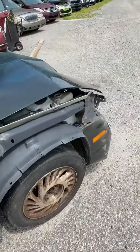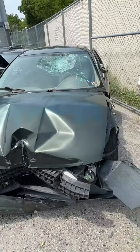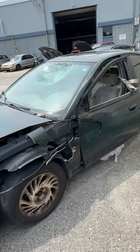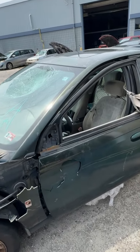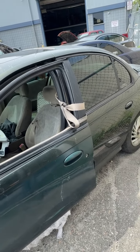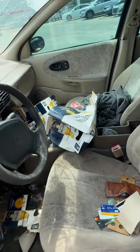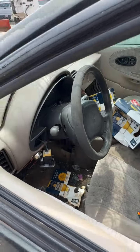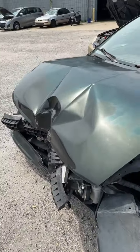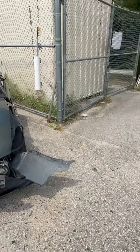And let's go back up to the front where most of the damage is. Obviously, you can see it looks like something dropped and hit it. The windshield doing a number on it. Door will not close on its own. Look at the inside on this one. And go back up to the front. And that's going to be a look at lot number 11, your 1999 Saturn.